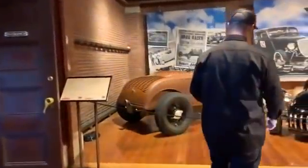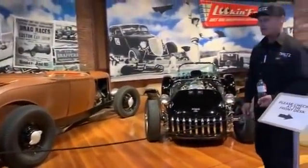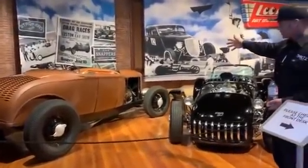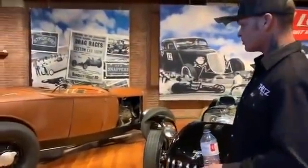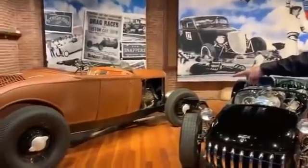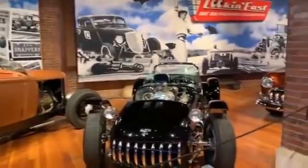Nice little 30 Roadster. Sort of what we're doing at home right now, eh, Jolene? Yeah, sort of what we're doing right at home. It's got a nice windshield. I don't know if it's called an Evolve windshield, but it's a balloon windshield. Looks like it's got a 40s dash in it. It's really cool, just in a red oxide primer. It's got the little caps on the exhaust if you want to make it loud or if you want to run it, whatever.